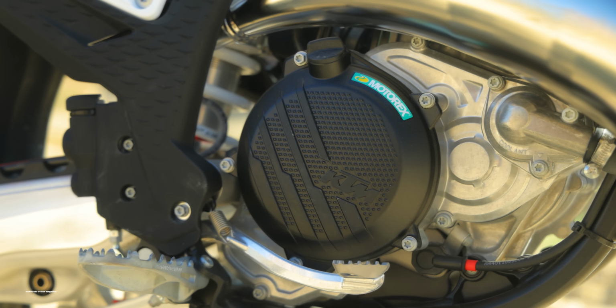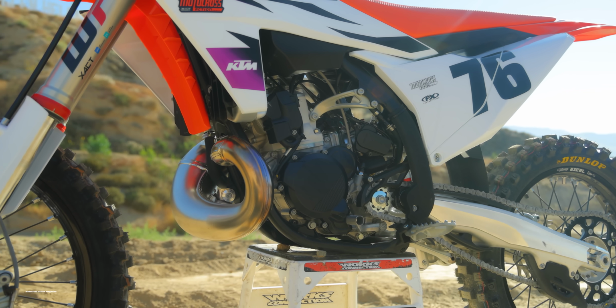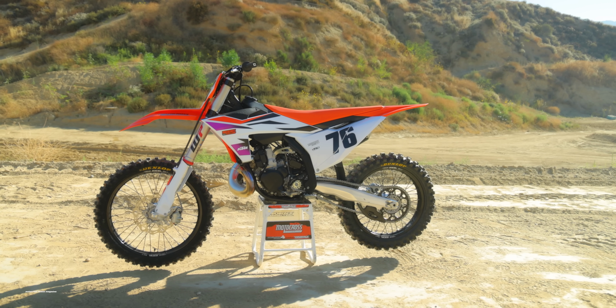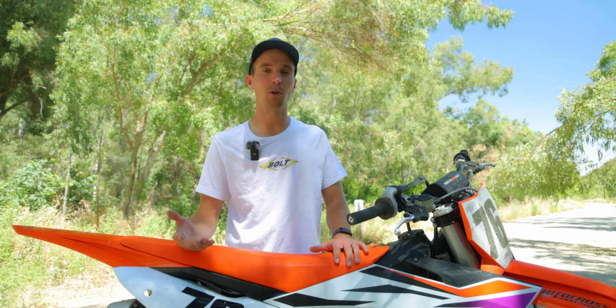You don't have to mess with main jets, air screws, pilot jets. You don't have to mess with any of that. It knows what elevation you're at. It knows the temperature just by starting the bike up. So electric start, electric power valve, fuel injection. Kind of mind-blowing to have a two-stroke motocross bike with all those features, but it's pretty fun and it's actually very smooth because of that.